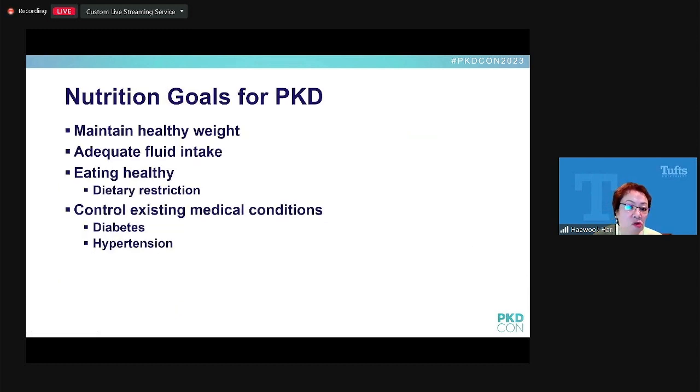Nutrition goals for PKD include maintaining a healthy body weight, adequate fluid intake, and eating healthy, which will involve some dietary restrictions, and controlling existing medical conditions, most of the time diabetes and hypertension.